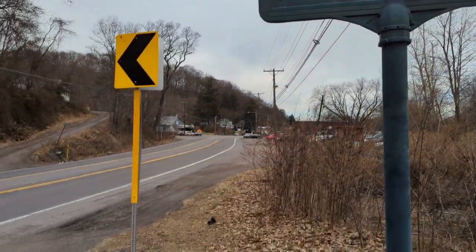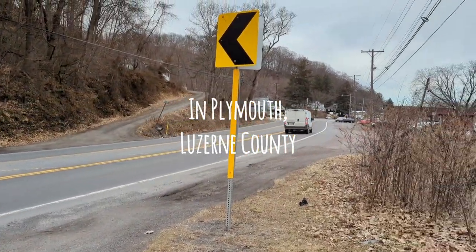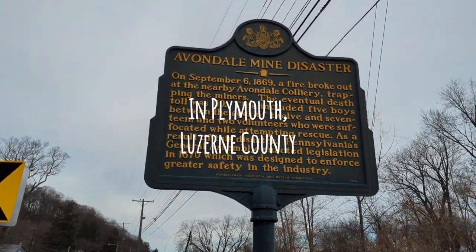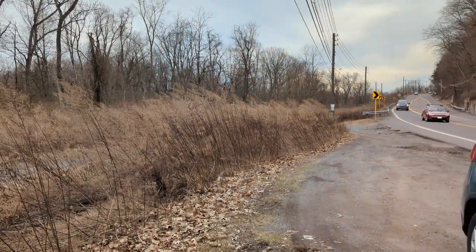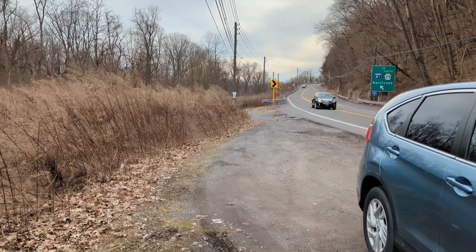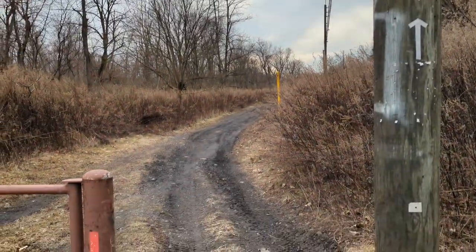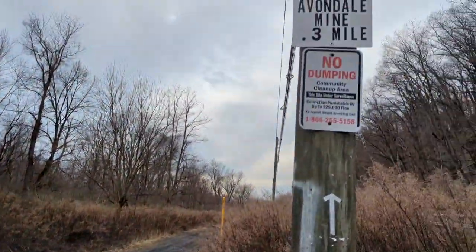So this is right off of Route 11. And you can park here. It is a park that is for the public. So I'm just going to dub over this because it was so windy and traffic was crazy. And plus I had my daughter with me.